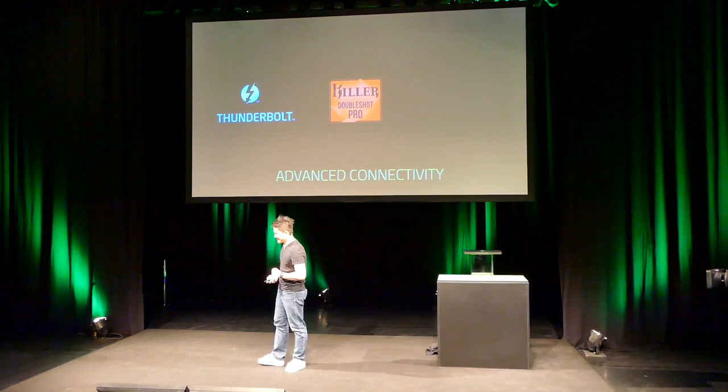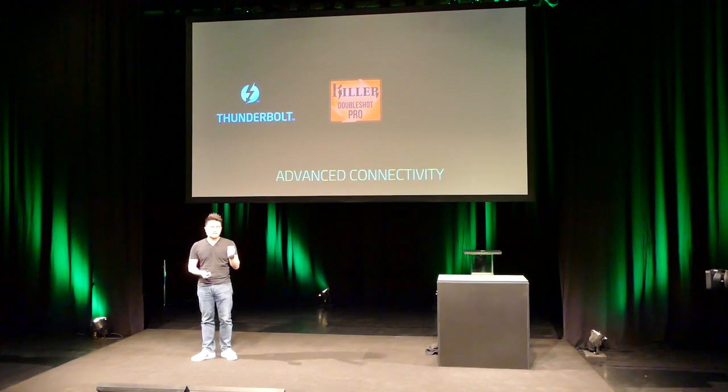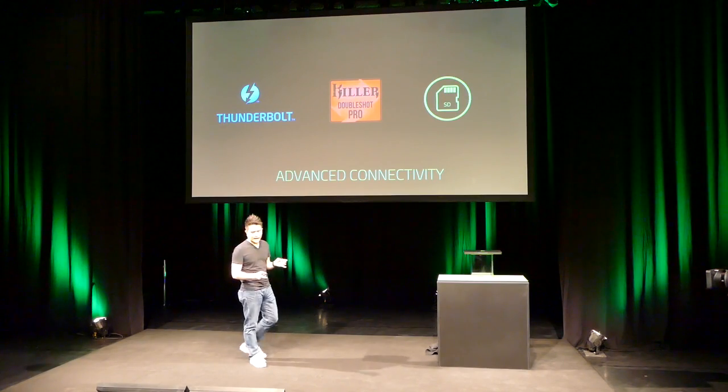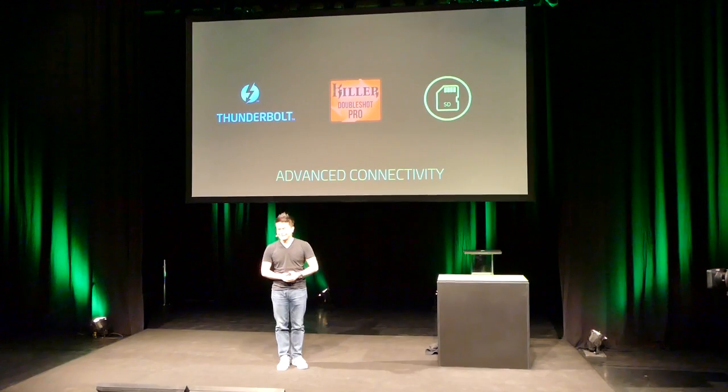All right? Now, finally, for our content creators, of course, we've made sure to take note that we have included an SD card slot for all the photographers out there. All right?